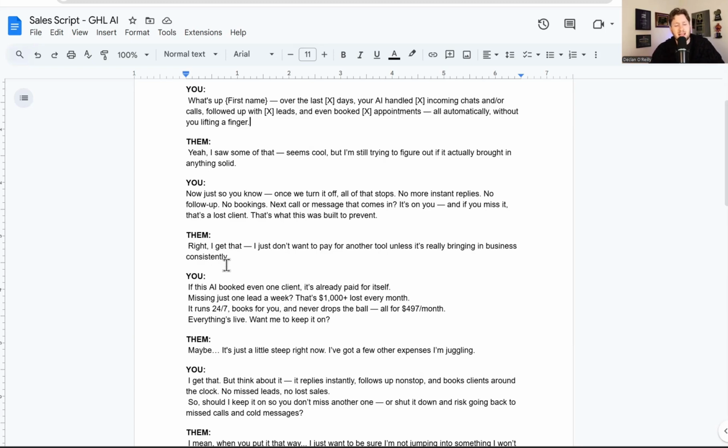Then they'll say, right, I get that. I just don't want to pay for another tool unless it's something really bringing in business constantly. Okay, most of them should, but then this is where you kind of lean into the math side of things, which is the logical left brain side. If this AI booked even one client, it's already paid for itself. Missing just one lead a week, that's $1,000 plus lost every month. It runs 24/7, books for you, and never drops the ball. All for $497 a month. Everything's live. Want to keep it on?